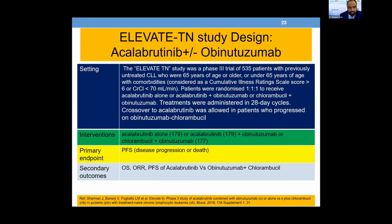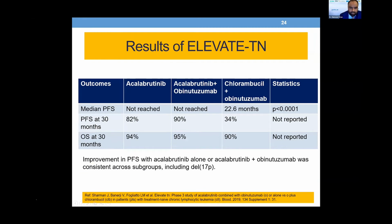In this trial, which was a randomized phase 3 controlled trial, patients were randomized in 1:1:1 ratio to receive either Acalabrutinib monotherapy or Acalabrutinib in combination with the anti-CD20 monoclonal antibody obinutuzumab, or chlorambucil plus obinutuzumab. And the crossover to Acalabrutinib was allowed, and that's ethically right, because the patients who progressed on obinutuzumab, chlorambucil can have a choice to go to Acalabrutinib or Acalabrutinib in combination with obinutuzumab. And the primary endpoint was progression-free survival, and here you can see the differences and the outcomes that were measured. No surprises. Progression-free survival at 30 months was significantly better in Acalabrutinib-containing regimens versus chlorambucil plus obinutuzumab.